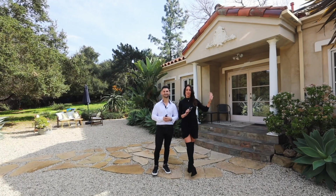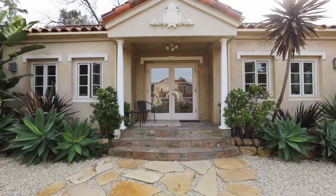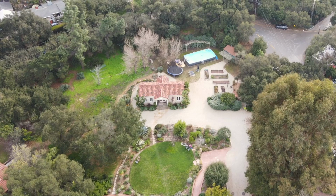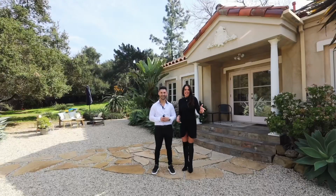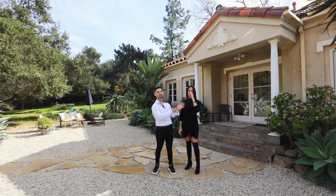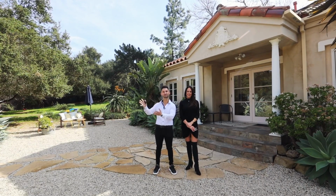So it's another house on the lot. And it has the same character elements that we love about the main house. It's got columns, character details, and it's got its own private side of the lot. So you feel like you're on another completely private property. So your guests could enjoy their time here while you have your own main home.